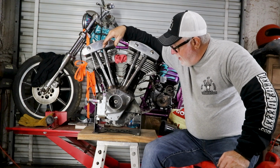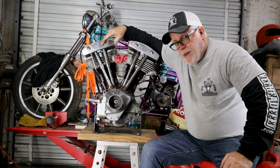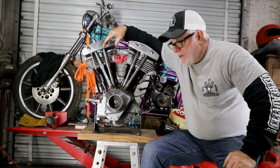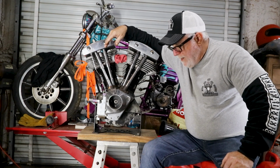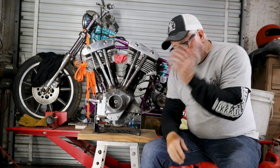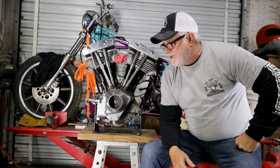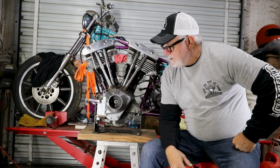So anyway, the cam, I'm not going to tell you what the cam is, because that's a trade secret. Like I said, it's a Super E, an SS Super E carburetor. I don't remember what the jets were. I know that we took a long time to get the jets just right. So hopefully I haven't lost the jets.